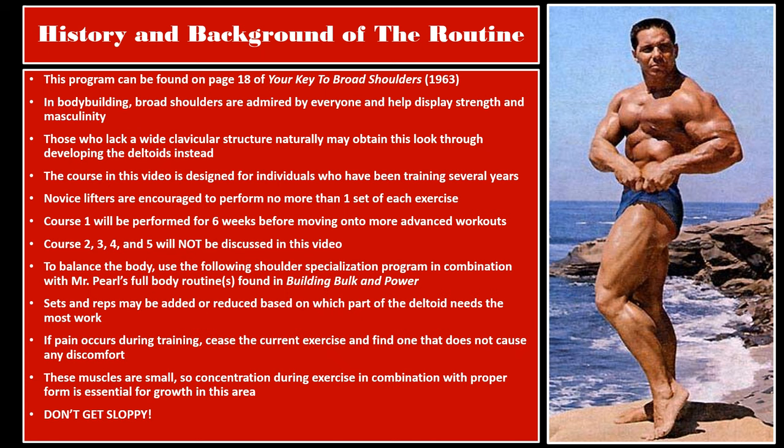The course in this video is designed for individuals who have been training for several years, and novice lifters are encouraged to perform no more than one set of each exercise. Course 1 will be performed for 6 weeks before moving on to the more advanced workouts, which will not be discussed in this video. To balance the body, use the following shoulder specialization program in combination with Mr. Pearl's full body routine found in Building Bulk and Power.